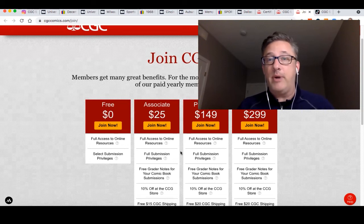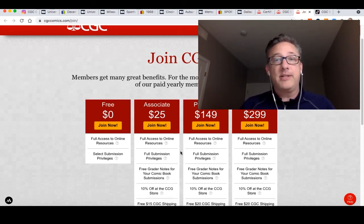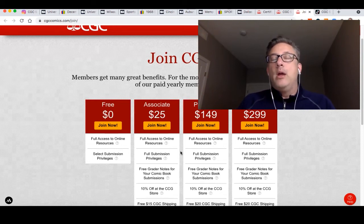Again, always keep in mind, this part of the hobby is driven by comics and grading comics. And so a lot of bags and boards will be comic book sized. You want to search for magazine-sized bags and boards. They're pretty cheap. Once you've bagged and boarded your issues, I just keep mine in a cardboard box.